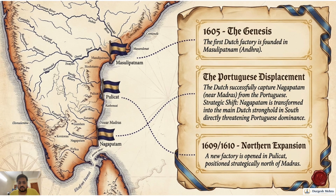So the very first one was Masulipatnam. In 1605, the first Dutch factory was founded in Masulipatnam, that is in Andhra Pradesh as of today.